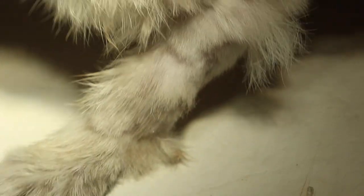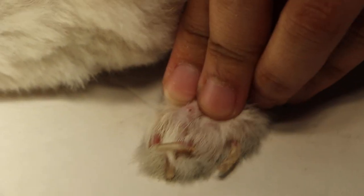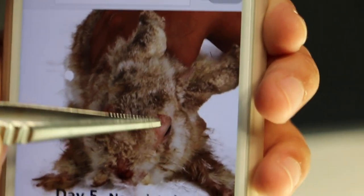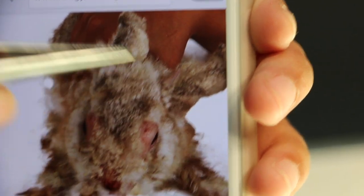Then we look at the paws. You can see that the hair has grown back. It's not crusty anymore. And then the other paw. Okay. Now we look at the front. Okay, we show the front day one again. We look at the image day one, the front. You can see, although this is day five, basically the nose crust had dropped off. The eyelid is okay, clear, but the ears with the thick crusted edges are still there.